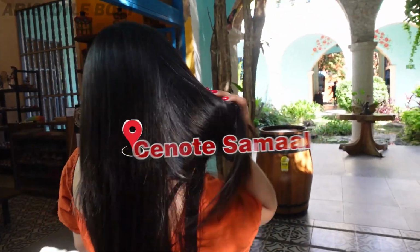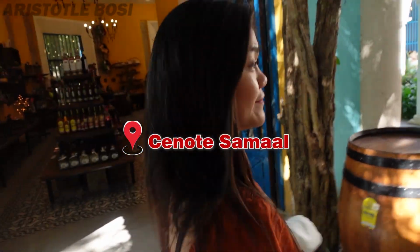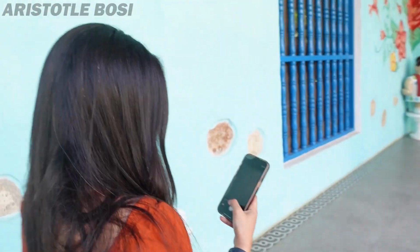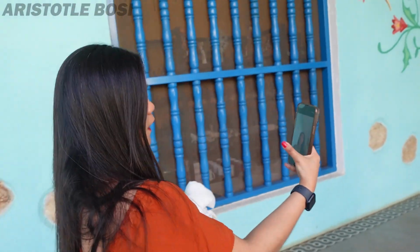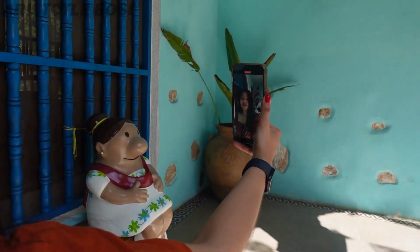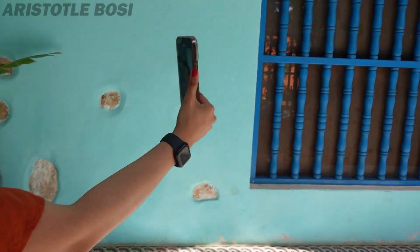First stop, cenote. There was a change in plans because it gets dark early now. So instead of having lunch, we're gonna go swim at the cenote, which Apple does not like because her makeup will be affected. It's cenote swimming and Chichen Itza and then left.